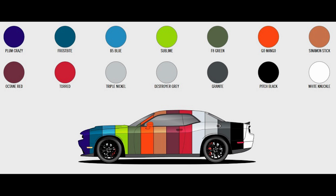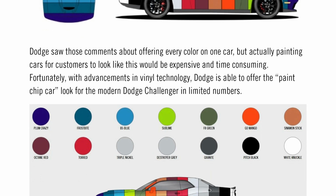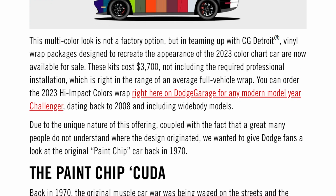But there is a catch. Actually, there are quite a few catches. First, Dodge will not paint your car in its 14 color colorway. This option will be a vinyl wrap. Kind of like how Dodge won't paint the roof of the Black Ghost Edition satin black, Dodge will just sell you this 14 color wrap, and actually sell you this wrap right now, before the 2023 order banks open up. And apparently these wraps are limited and will cost $3,700 without any installation.